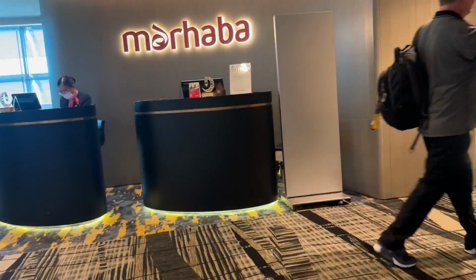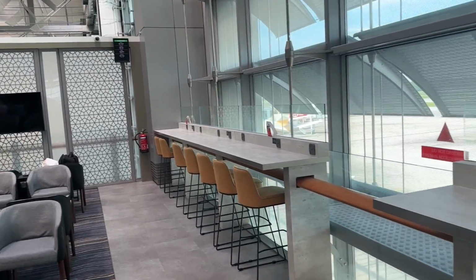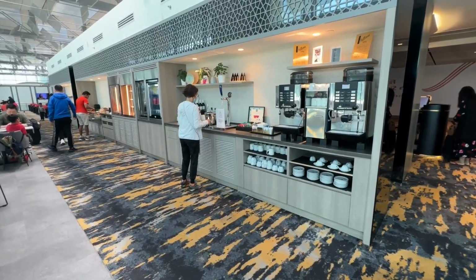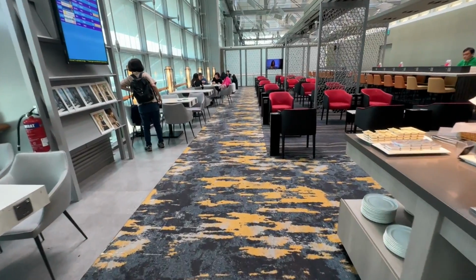Once inside the Marhaba Lounge, you'll find that it isn't the largest lounge in the world, nor is it the grandest, but as I always like to mention, you don't always need something flashy. Just having some free food, charging ports, comfortable seats, and private restrooms, especially some showers, is plenty enough for what you need, and it did have all of these things.